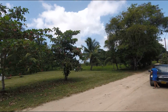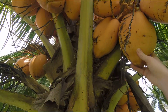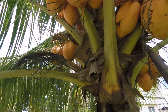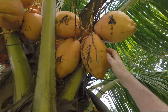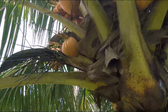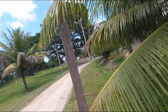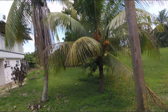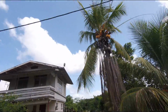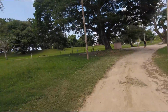Okay, that area there with the police station. Coconuts that are so low to the ground here. I usually see them way up there, but this palm tree is very short, and you've got a whole bunch of coconuts just like 6, 7, 8 feet off the ground. You could just rip one right off, and there's one much higher, so you have to climb up a tree to knock it down.